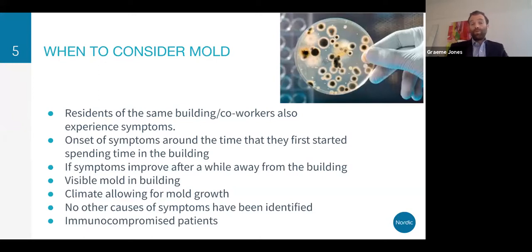And then if you've generally ruled a lot of things out. So if a patient comes to an appointment and there might be a lot of different symptoms, which we just went through, that doesn't necessarily mean it's mold. So if there's no obvious answer to these questions, like time spent in a building, residents or co-workers with the same symptoms, symptoms getting better from being away, visible mold, etc., then usually we would leave mold until later on. So we'd go through and rule out many other things.